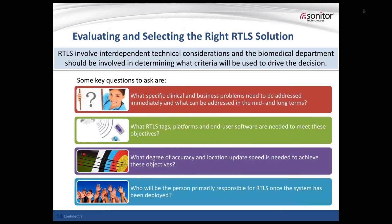RTLS can become very complex very quickly, so proper planning is essential. With so many applications for RTLS, it is very easy to get carried away. And the most successful implementations focus on 1 or 2 use cases at a time. And this isn't mainly due to the technical challenges, though there can be technical challenges, of course, but more to do with how people respond to change. Too many changes too soon can very easily deter people, and therefore negatively impact adoption rates.